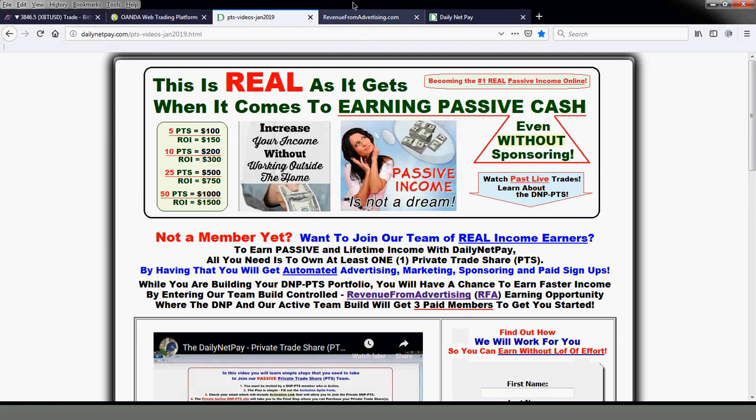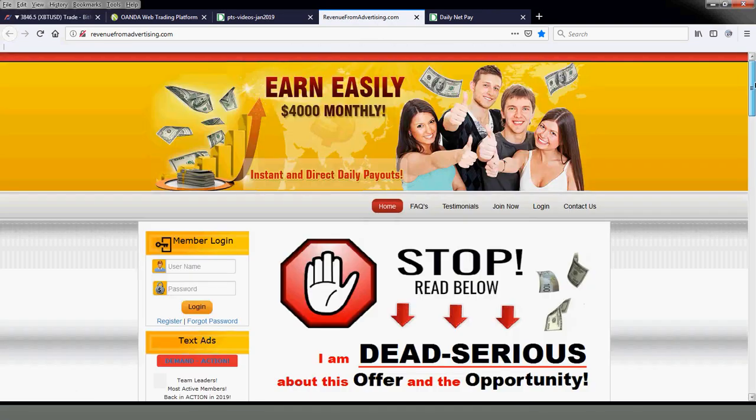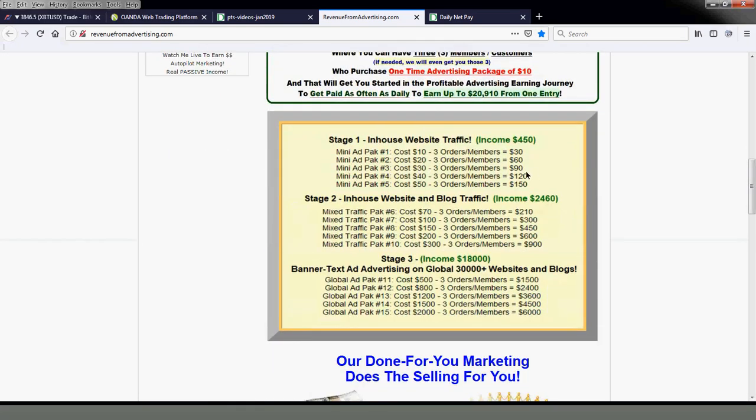When you click on that revenue from advertising, it's going to take you to the main site of revenue from advertising, and it tells you these are the ad packs, these are stage 1, stage 2, stage 3. These are the 3 members. All you need is 3 members per stage. They start out with $10 and it keeps going, and all you need is 3 members, so those 3 members get 3 and those 3 get 3, or you can help those 3 to get 3.